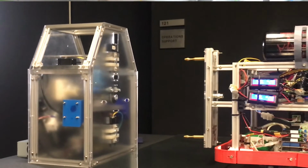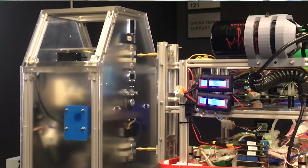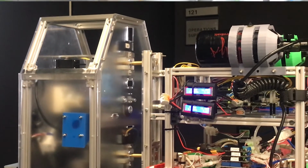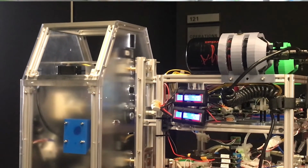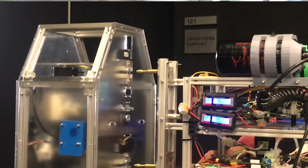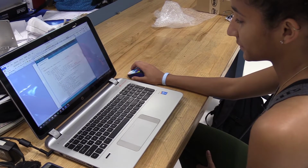After that is also held in place, the refuel allows for a fuel transfer. Currently we're using cold gas, nitrogen. After both of them are filled up, we have a mechanism that releases the refuel connection, and then the clamps will uncapture Cerebus, and Cerebus will be able to go on its mission.